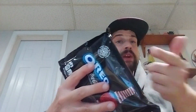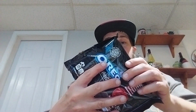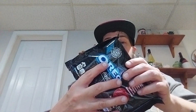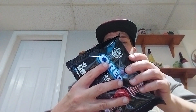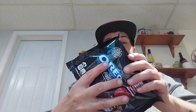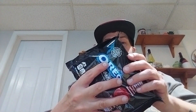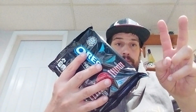Let's go right through the nutrition facts. Calories 140, and that's for 2 cookies. Total fat 6 grams, 8%. Sat fat 2 grams, 10%. Trans fat 0. Cholesterol 0 milligrams. Sodium 85 milligrams, 4%. Total carbohydrates 21 grams, 8%. Dietary fiber 0. Total sugars is 12 grams, includes 12 grams added sugars for 24% of your sugar intake. So 2 cookies is a quarter of your sugar for the day.